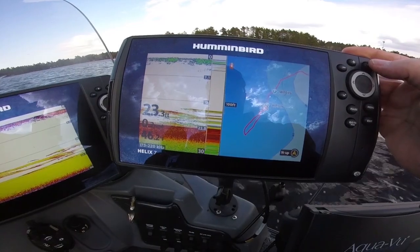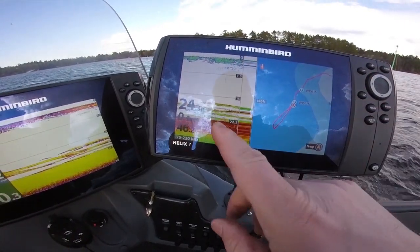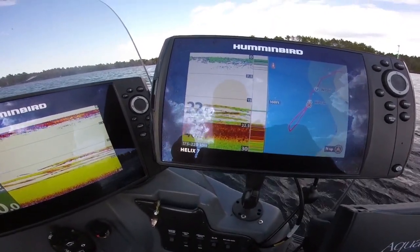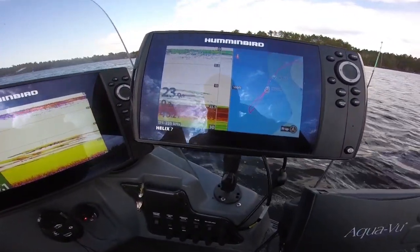That way I can kind of see both here. I've got my waypoints on here, so I know I'm where I want to be. And at the same time, I've got the sonar on so I can see the fish. There's a lot of fish down there.